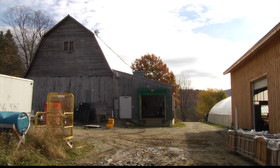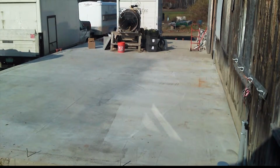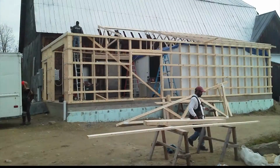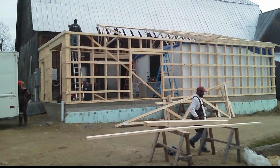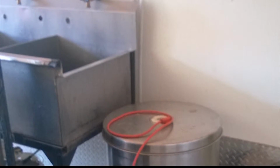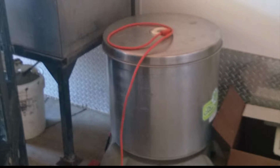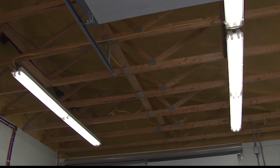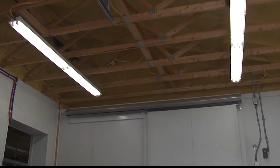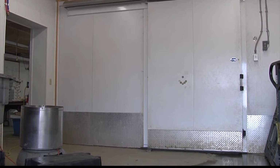In 2011, we started building that new add-on to the barn, which is roughly 20 wide by 43 long. And like I said, half of that was cooler and half of that was loading dock space. So when we added the addition, we started picking up more stainless steel sinks and tables, and we added the washable dairy board in there, more lighting, just more of a safe environment for working and for food safety.